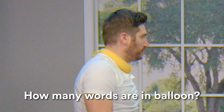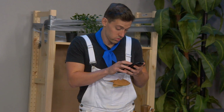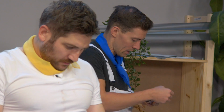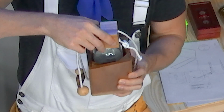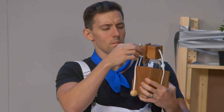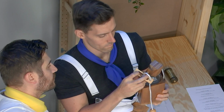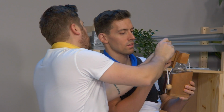How many words are in balloon? It's a play on words. Saw. Sun. Was. Sun? Sun does go down, though. It absolutely goes down, but I'm spelling it anyway. That's fine. Start working on this one. We need a frame. Okay, so it's locked in. Oh, it's simple. This is simple. Pull that, and then this has to go through that. Goes through that.